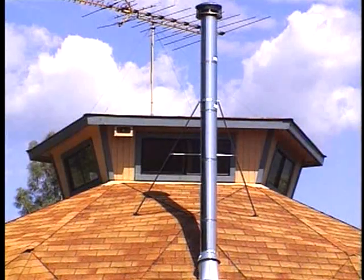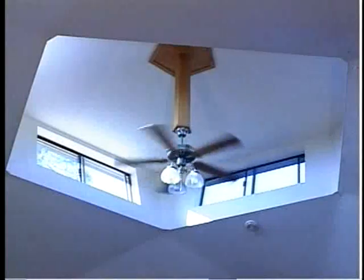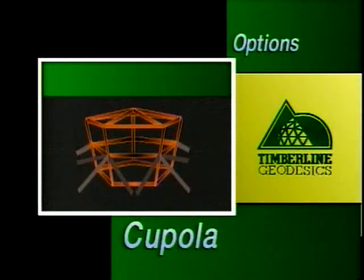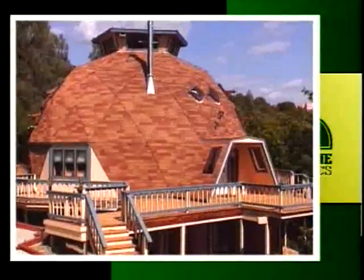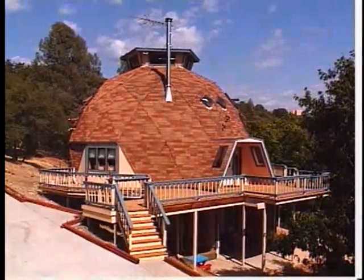The cupola is an efficient way to top off any Timberline dome and enhances the natural light and ventilation. The cupola can easily be converted into a third floor retreat by adding the floor framing option. When complete, homeowners can enjoy a panoramic 360-degree view.